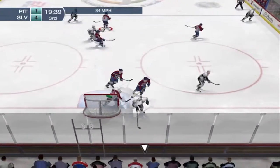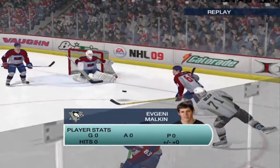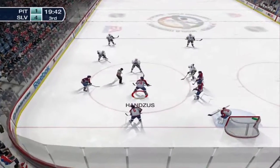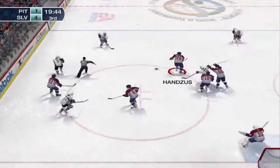Over to Fedotenko. Shoots it. Puck picked up by Fedotenko. Hudai covers up for the whistle. I love what this guy brings to the rink. He's a fierce competitor, and he's got loads of skill. Yeah, you have to think it's only a matter of time before this kid's a star.